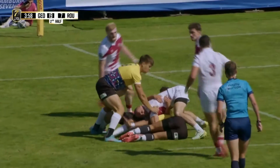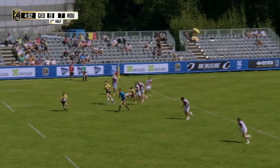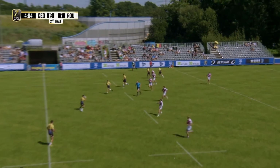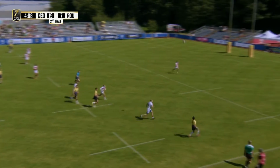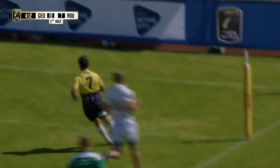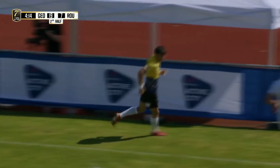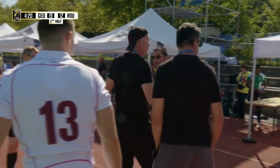No hands! No! Very compressed defense. Covering well. And that's a perfectly timed kick. Has he got this pace? He does. What a decision. I was getting ready to say, well, you don't want to be doing that in sevens rugby, but you certainly do. That is exactly how you want to be doing it.